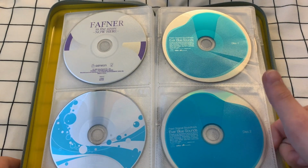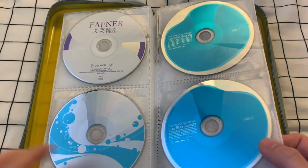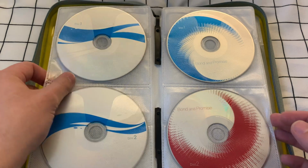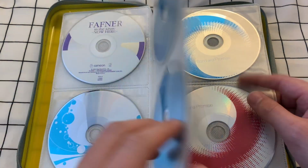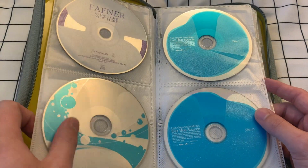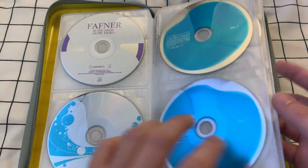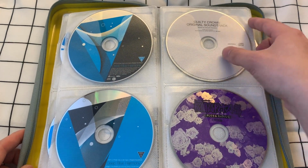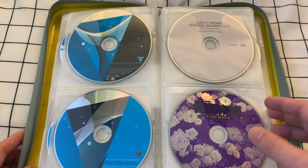I'm such a huge nerd for anime OSTs in general. So I do have Season 1, Season 2, The Bond and the Promise. This one right here is the film about their childhood. I can't remember what it's called. And then I have Dive to the Future here. Got Guilty Crown, more Hiroyuki Sawano. You can see some of my favorites here emerging.